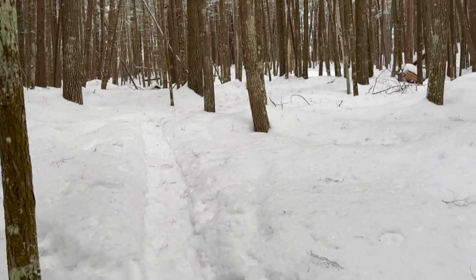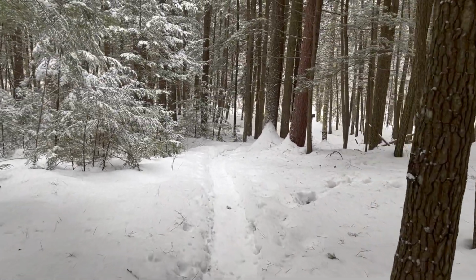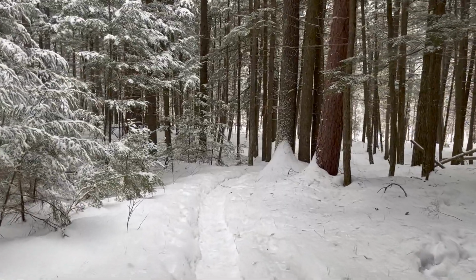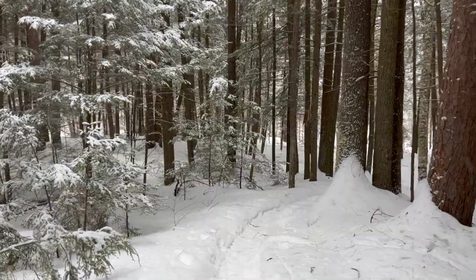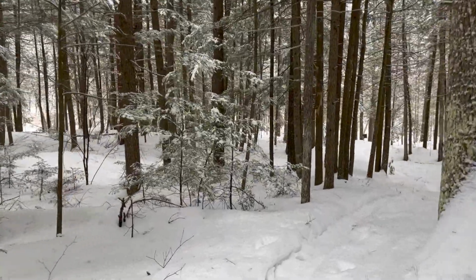This last stretch coming back to the parking lot is hard packed, and it's got a couple of centimeters of snow on top of it, so it's really slippery. If you are coming in here in the wintertime and the snow conditions are like this, you want to have some ice spikes with you, or maybe even just throw your snowshoes on so that you got some grips. It's quite slippery.